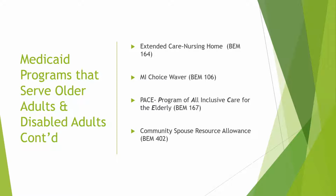The Community Spouse Resource Allowance is the splitting of assets for married couples when the spouse is not currently in and is not expected to be in a hospital and/or long-term care facility for 30 or more consecutive days, or is approved for a waiver or Freedom to Work program. For a waiver client, the spouse is not also approved for waiver, and for PACE clients, the spouse is not also approved for PACE.